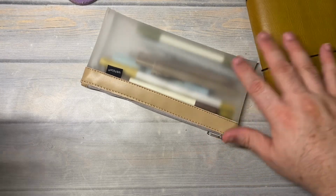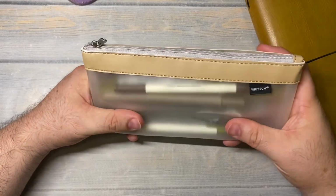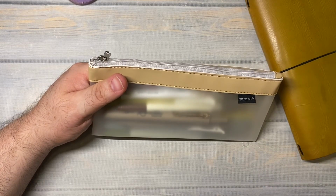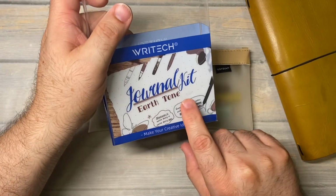Yeah. So they have, if you don't know, this series or this line of journaling supplies where you can get like all shades of blue, all shades of purple, all shades of red. But then they had this one that was called earth tone.